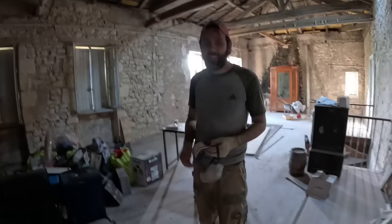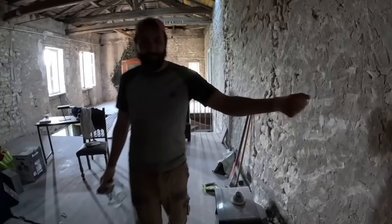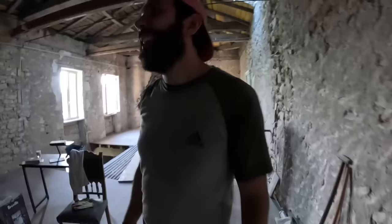So Nathan, yes. This line here used to be the division for a bedroom. So here was a bedroom, basically a very small, tiny bedroom, to make it a very large walk-in closet. So this is going to be the walk-in closet. We're going to put a wall here. And this is going to be the door entrance to the suite parentale, the master bedroom in English.